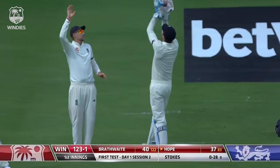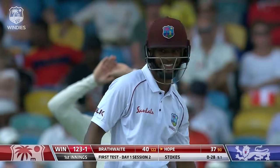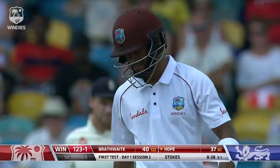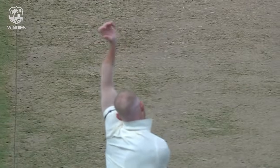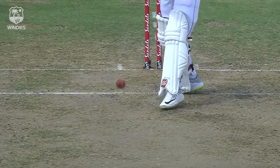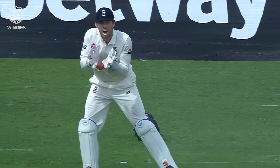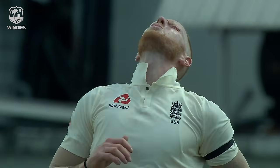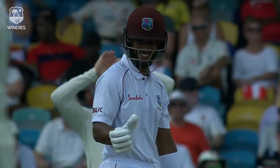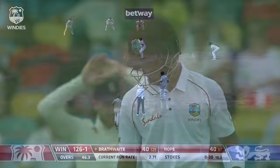There's that movement, fraction fuller, and he'd nicked that just back of a length, and he missed it. And as expected, he's getting a little bit more bounce than Jimmy Anderson. Just that angle with Stokes, what I was talking about in the last over, just opens you up. You think it's coming in because he's leaning away, and then it goes the other direction. That's what Brathwaite's telling Hope.